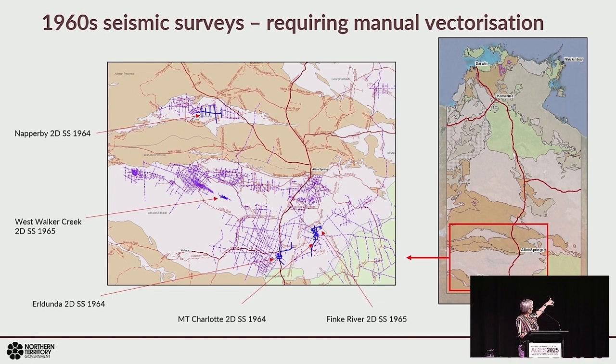As I said, we did Aldunda and Mount Charlotte, the 2 labelled on the bottom left. So we've got Fink River 1965 to go, close to Mount Charlotte, and we've got Napaby in the Nalia Basin. Unfortunately, that would give us quite a nice area, but I think we're missing sections from that. And the West Walker Creek one from 65, a bit north of central Amadeus Basin. When these final 3 are done, fingers crossed, we'll have done all we can to digitise all of our seismic data.